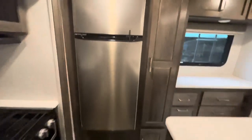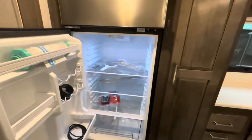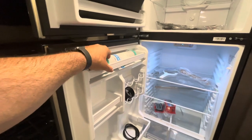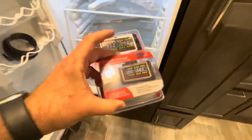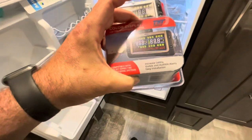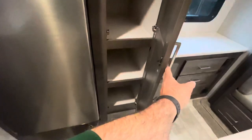12-volt fridge. You've got the solar panel, so we did the 12-volt fridge, and that's where you put all your goodies, your water filter, your Forest River spatula, TST truck monitoring system for your tires, checks your temperature, your pressure, nice safety feature that they give you. Nice little lock that holds that fridge door shut.